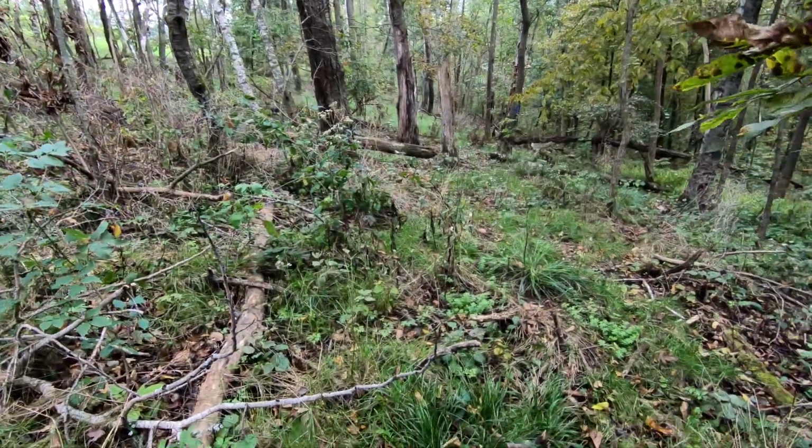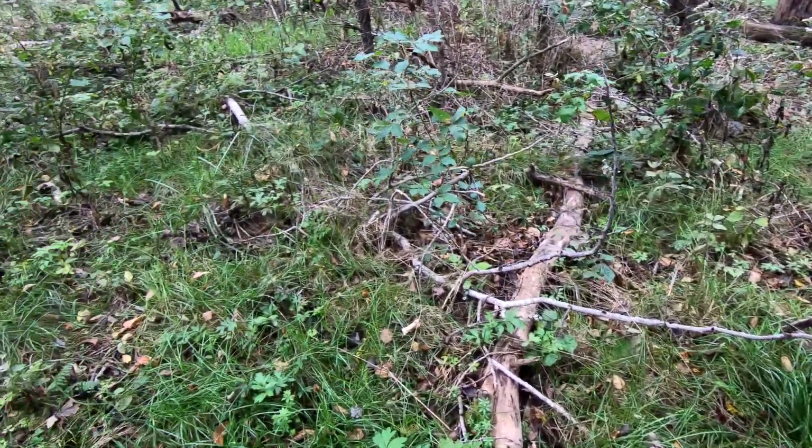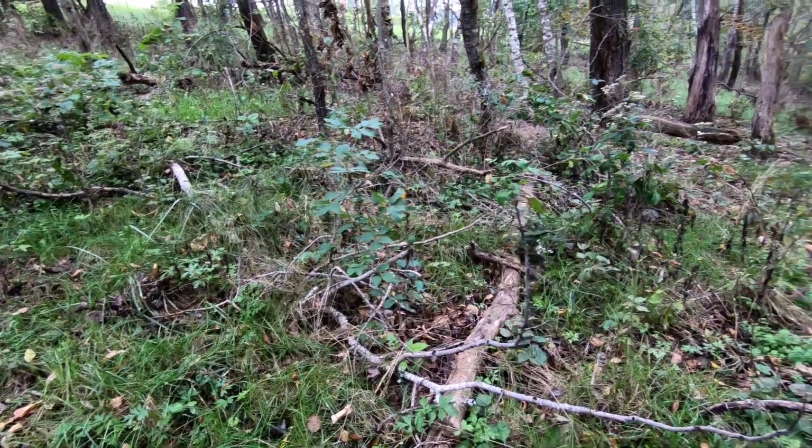Okay, I'm going to look around and try to find some stuff that has gone to seed so I can identify it.